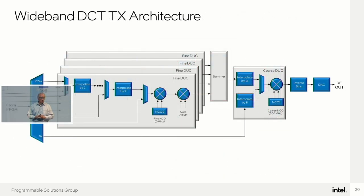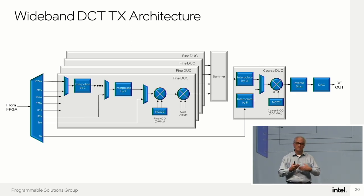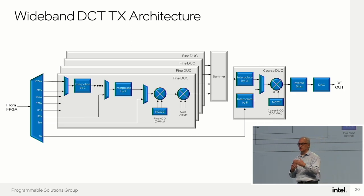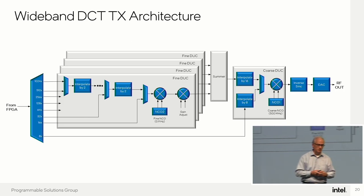If I look at the transmit architecture, it's similar. There are some differences we'll talk about. Number one is we have a summer. We have to sum the tuners together before we send it to the DAC. Each summer has a gain adjust in there so that we don't clip the DAC. If you have one channel, you can have a higher signal; if you have two channels or three or four, they are separate channels, and they are complex. So if you want to do some phase shifting, you can do it right there.